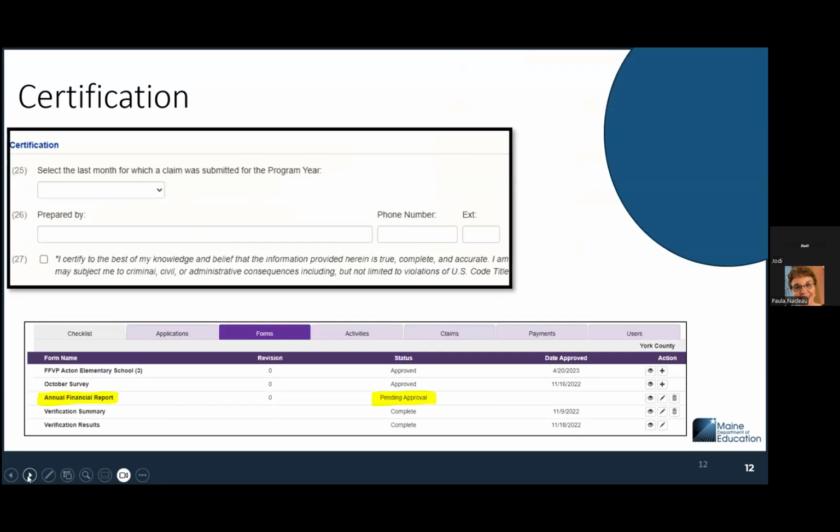The last part is the certification. June would be on number 25, June is the last claiming month, and it should be selected. This form cannot be submitted until after June as after claims have been submitted. 26 is you need to identify who is filling out the report, and your phone number and extension in case there are questions. And then don't forget, number 27 is to certify that the report is complete. And then you save it.